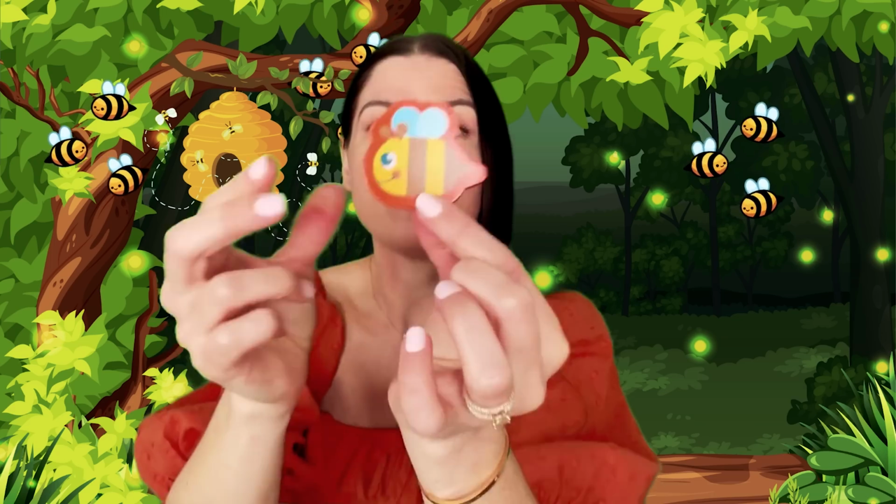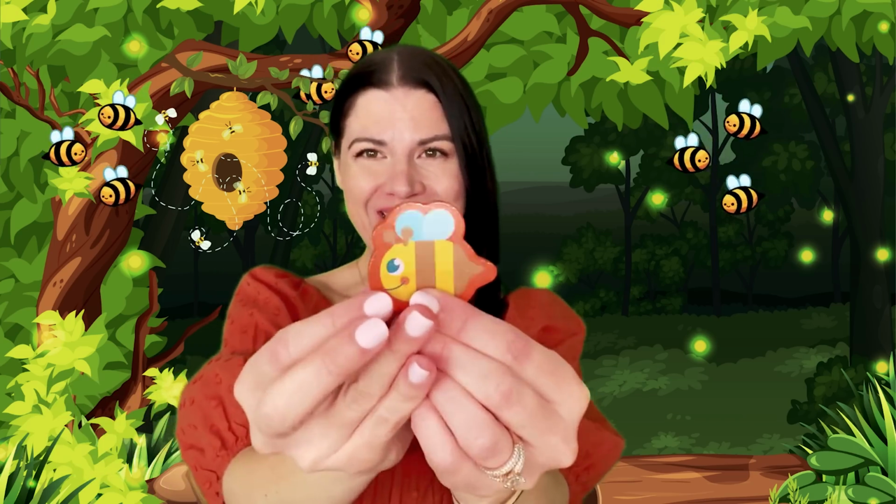I'm bringing home a baby bumblebee. Won't my mommy be so proud of me? I'm bringing home a baby bumblebee. Ouch! It stung me. The baby bumblebee stung me. Do you want more? I'm bringing home a baby bumblebee. Won't my mommy be so proud of me? I'm bringing home a baby bumblebee. Ouch! It stung me! Oh no! We got stung by the bumblebee. Do you want more? Yes!